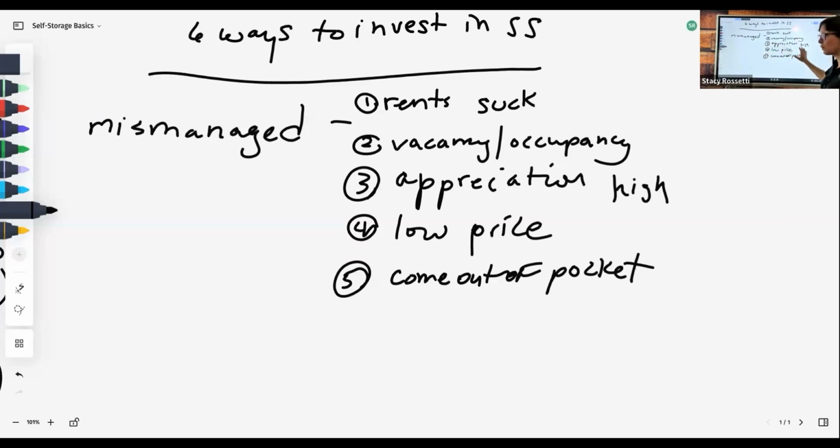Because the appreciation on the back end is high, right? The appreciation, and actually the price is low. Because when I stabilize those properties, they're worth almost like $2.5 to $3 million. I'll make minimum $1 million plus on that property, but I will have to come out of pocket every single month for 1 year in order to stabilize that property. That makes sense? That's mismanaged facilities.